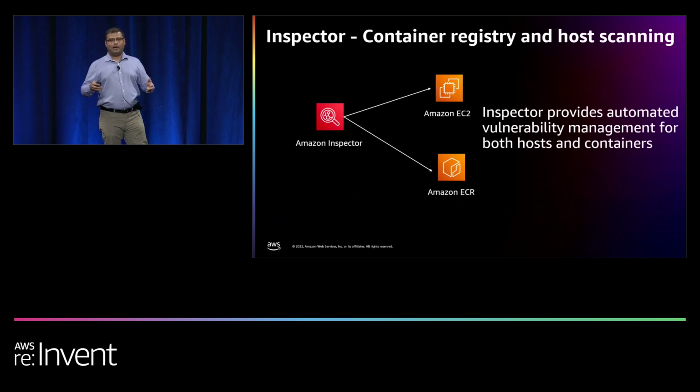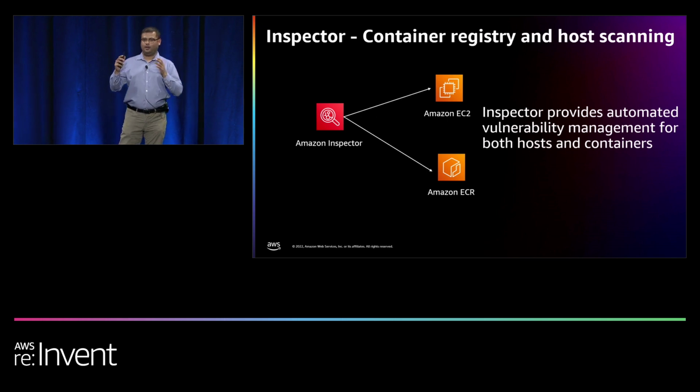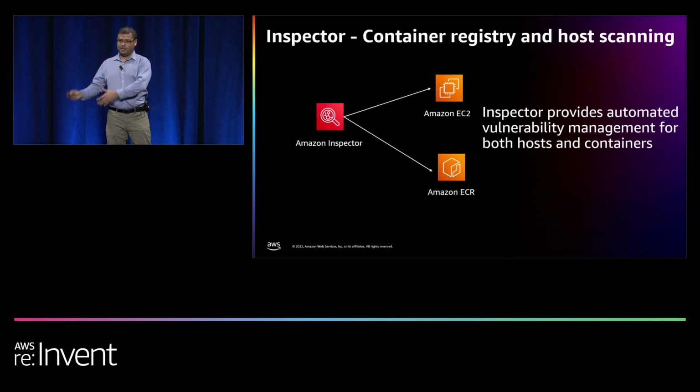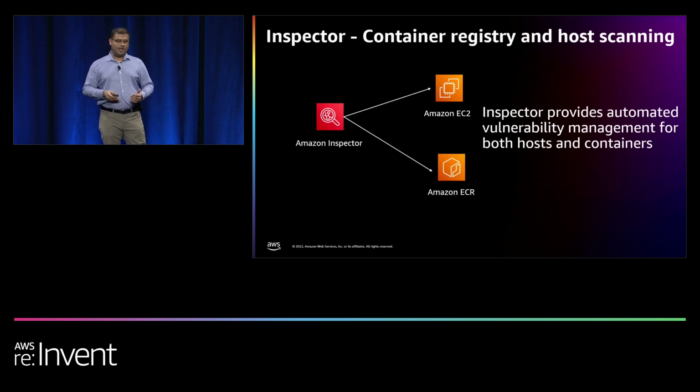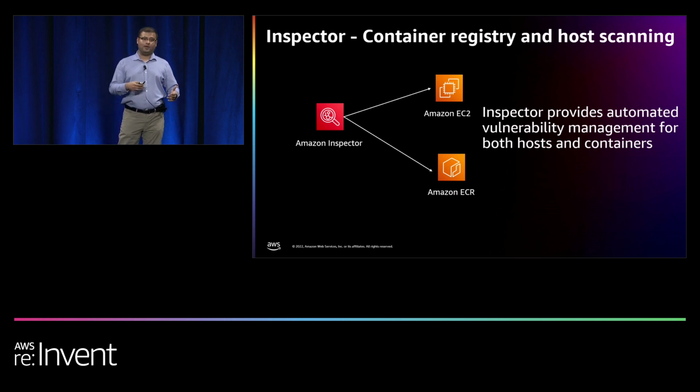Now that we provide clean AMIs and clean base images to our developers, we want to be able to continuously scan our environments. We want to scan our hosts and our containers in case any vulnerability out in the wild, such as Log4Shell, comes into the picture. We want to be able to inventory all of the packages and CVEs that are running within our environment. And we're using Inspector to do that within a single AWS account.